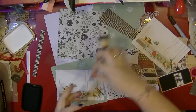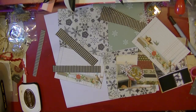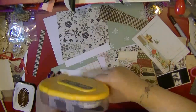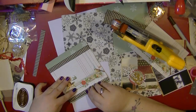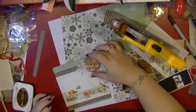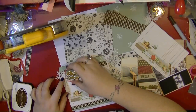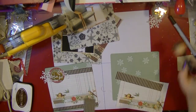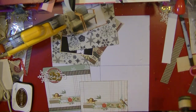I have picked up some bits that are on my desk. Some of these pieces are from the My Mind's Eye paper pad from a couple of years ago, I think. I also of course have my numbers, and I have just mounted my photos on some Simple Stories Christmas paper. I've also cut out some more of this paper just to top the bottom and top of my journaling piece, and I really like how these come together because there's already a pre-printed design on that paper. They're so simple to make, but they look really effective. And as in my last video, I am just duplicating this for both journaling cards.